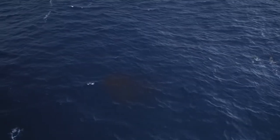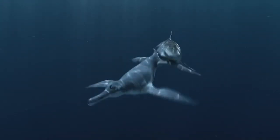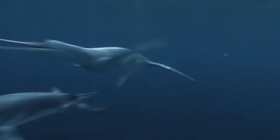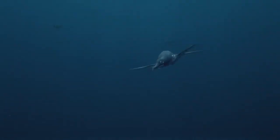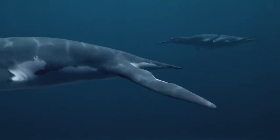Their mother is gone, but it isn't over. A smaller shark goes after the young female. She's wounded, but she survives the initial charge. Perhaps the shark was not as lucky. Her injury will heal, though she'll always carry a shark's tooth embedded in her flipper. The two youngsters must now continue on their own.